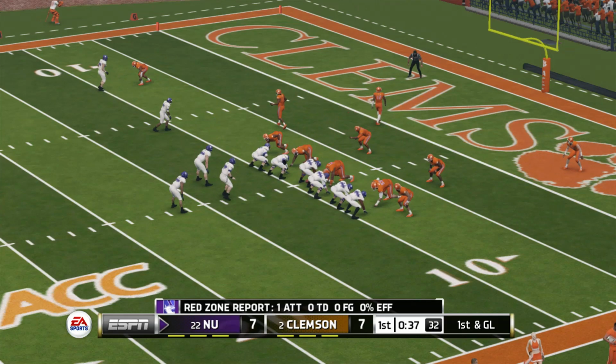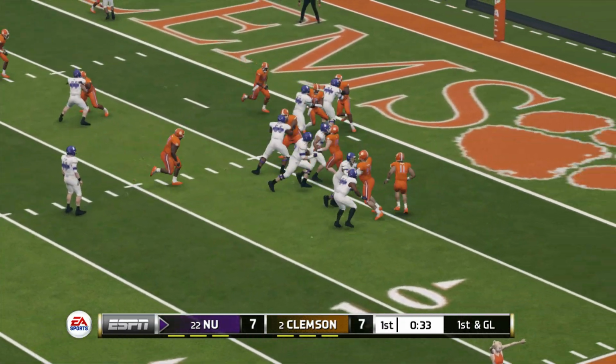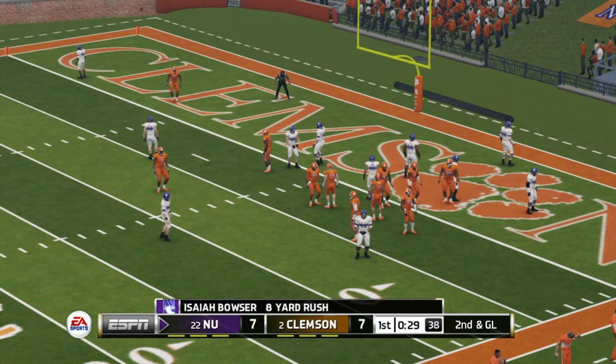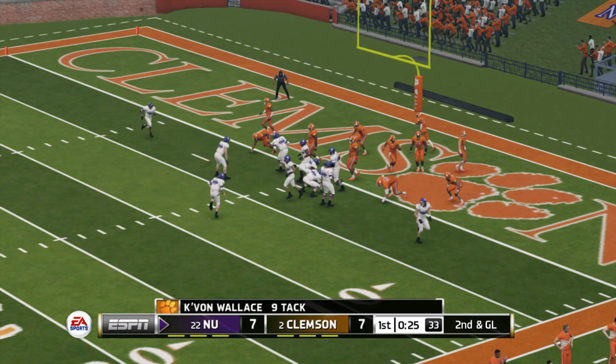Well, this defense can use that last possession as their rallying cry when they forced a fumble the last time the offense was down here in the red zone. And he hits him hard at the one. Gain of 8 on the play. That brings up second and goal.